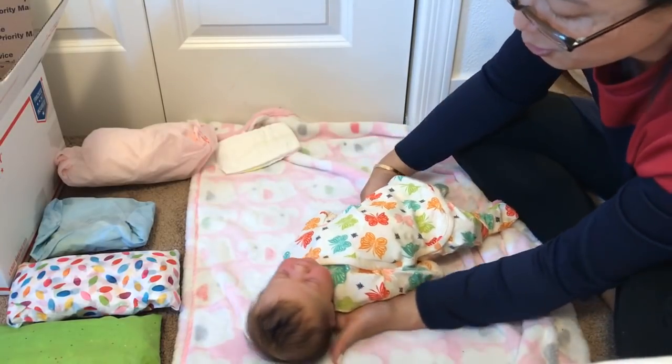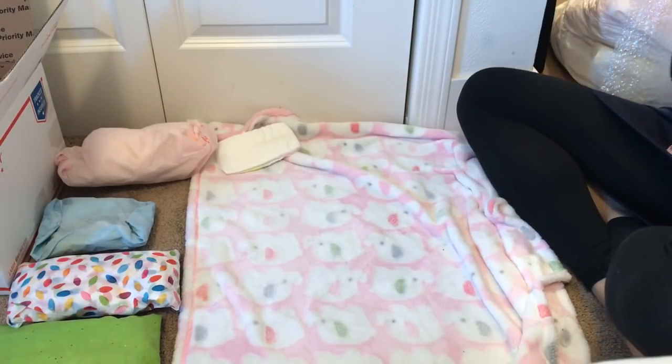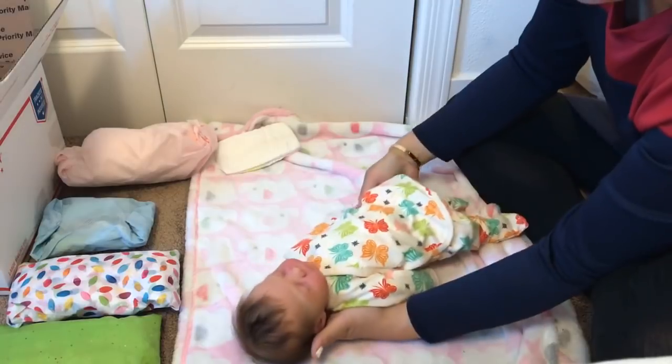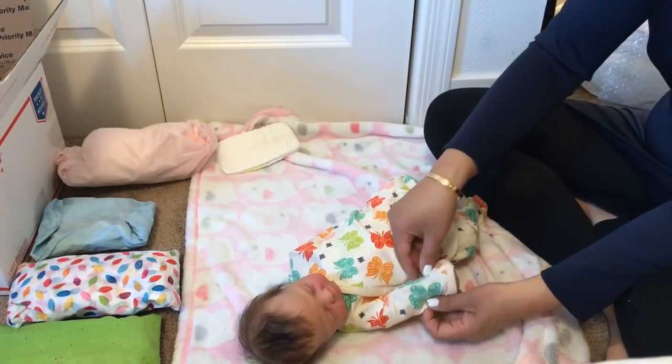Oh my gosh, she's so wonderful. I'm just going to pick her up one last time and hold her. I think she's an exceptional baby. She really is so gorgeous. And I figured I would let her go before I got too bonded.